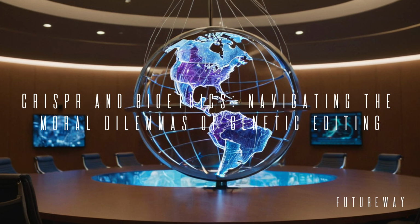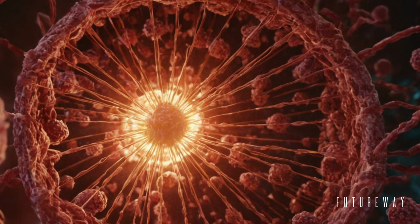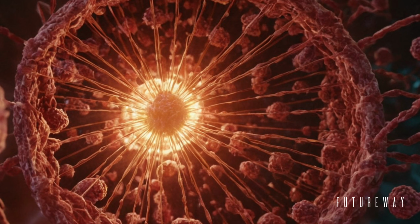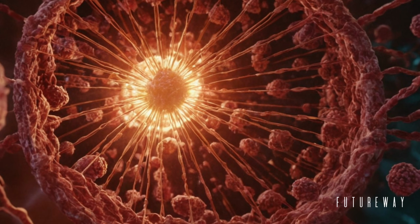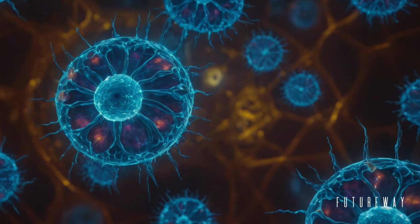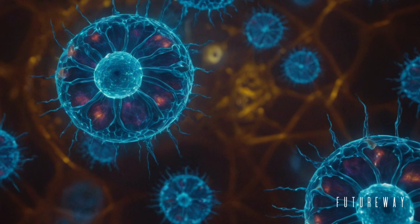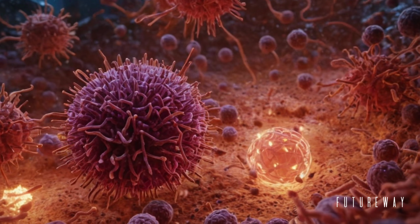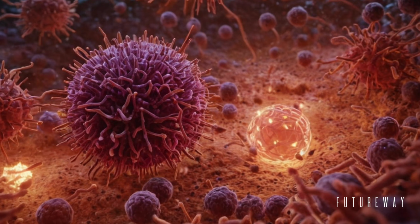CRISPR and bioethics, navigating the moral dilemmas of genetic editing. The rapid advancement of CRISPR technology has sparked intense ethical debates about the implications of editing human DNA. Key concerns include the potential misuse of CRISPR for non-therapeutic purposes, such as creating designer babies with enhanced physical or cognitive traits, and the possibility of exacerbating social inequalities.